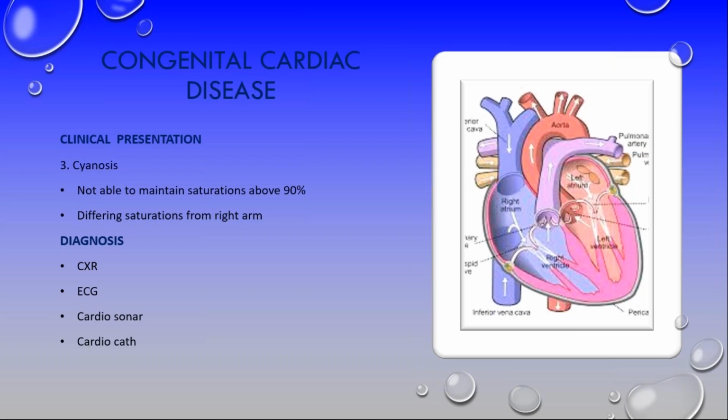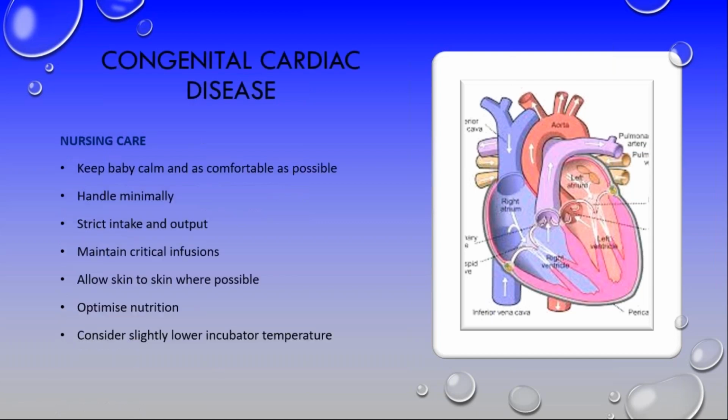And when you mention that to the doctor, the first thing they're going to ask you for is 4-limb BPs. That's what they do as standard. They have differentiating saturations from the right arm. So if you put the sat probe on the right hand or arm, you will see that the oxygen is improved via the left. And that's often indicative that your duct is functioning. You'll diagnose it by chest X-ray, ECG, cardiac sonar, and cardiocath if you've got access to that.